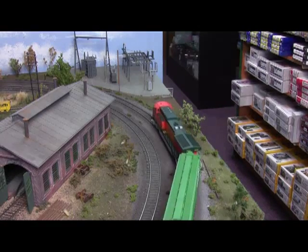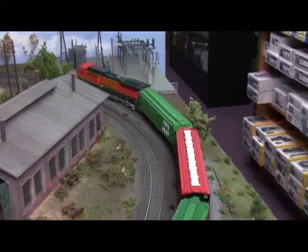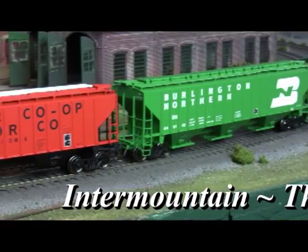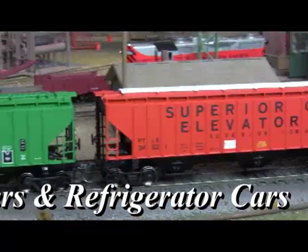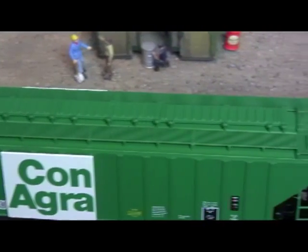And in other rolling stock news, the Intermountain Railway Company is rolling out its latest offering. 3-bay covered hoppers are first on the list, widely used by railroads and private shippers alike for hauling bulk grain shipments. These models feature separately applied handrails and brake rigging, etched metal roof walks, and KD couplers.